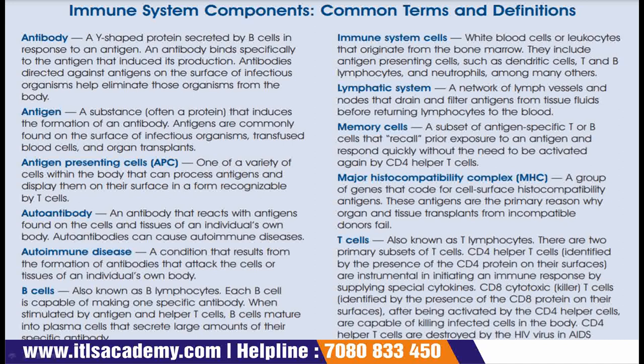Next point is B cells. B cells are the main cells that produce antibodies. So let us see in detail. These are also known as B lymphocytes. Each B cell is capable of making one specific antibody when stimulated by antigen and helper T cells. B cells mature into plasma cells that secrete large amount of their specific antibody.